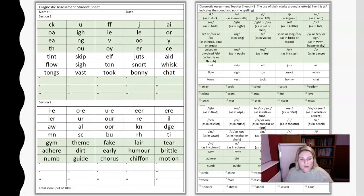It actually has 3 parts, but I've just snapped the first 2 parts here. There's a student sheet, and the student is doing some code recognition, looking at the pieces of code, some decoding, reading some words, and then also some segmenting with a dictation for spelling.